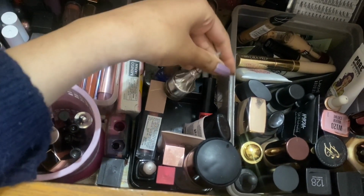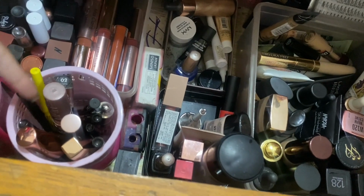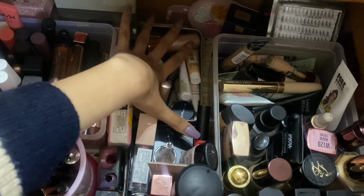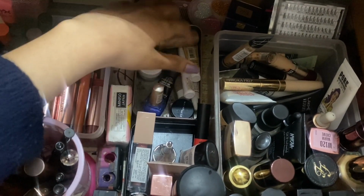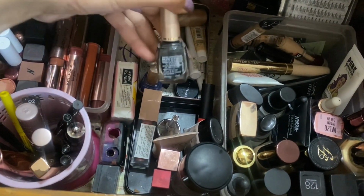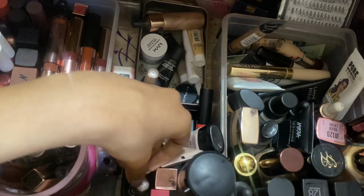So this is the Benefit Ka Brow Pomade. And these are my sharpeners because I have to sharpen these pencils, and these are my occasional days. So this is a Lakme liner. I love it. This is my favorite liner from Lakme. Again, this is Lakme Insta liner. I just love this liner so much.